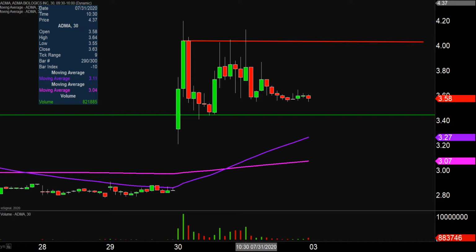Now, that doesn't mean that for sure guaranteed this thing's going to skyrocket upwards, but at least it's a nice little sign that the price seems to be building even some little higher bases there, which is what you want to see. So keeping your eye on those levels going forward.